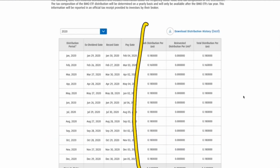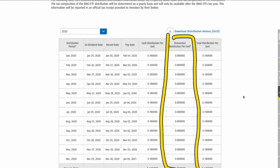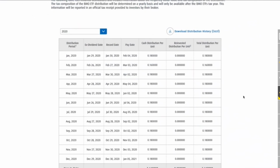Now, when it comes to the dividend, again, it is a bit higher. It's generally 18 cents per share all the way through. But again, a lot of BMO ETFs do pay a special distribution every 2 or 3 years. So personally, if the stock continues to rise, if they start raising their dividends and they can make some money off those premiums for that covered call strategy, I would assume over the next couple of years they will do a massive distribution or reinvested distribution for this ETF as well.